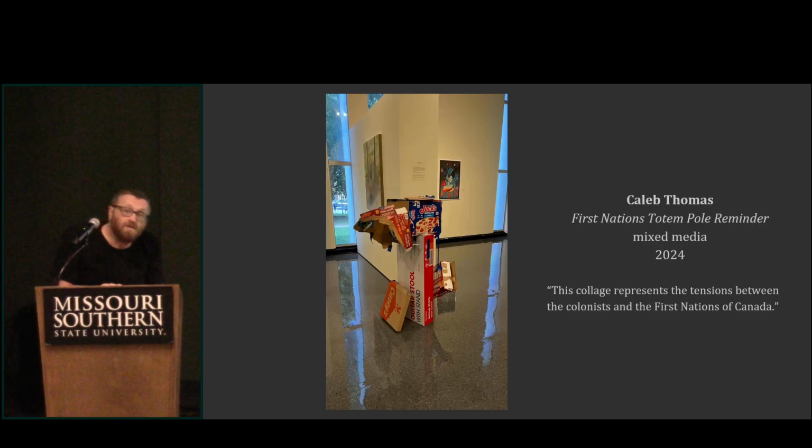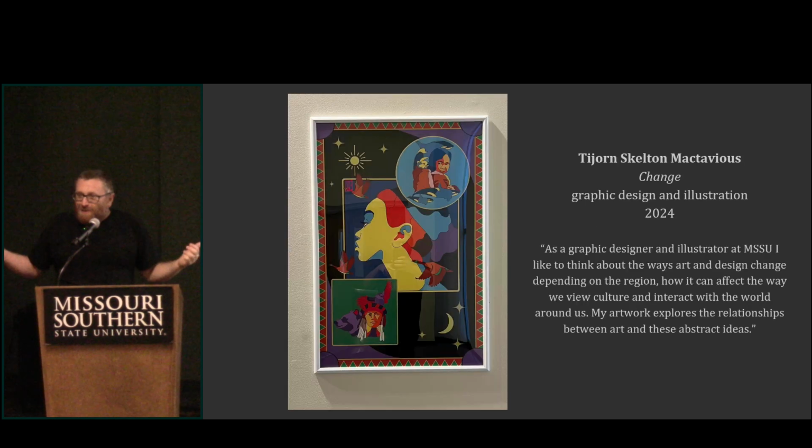Is Caleb here? Okay, I was hoping Caleb would be here to explain this. I've read his artist statement. It's supposed to visually reference some of the totem poles, but he's playing on cheap throwaway Western culture and the collision of the two, hence the pizza boxes and lots of cardboard and tape. There's more of a statement on it, though. If you want to read it, you can head over to the gallery. And then Tjorn's here, so I don't have to just make stuff up about his work. He can come tell you himself.